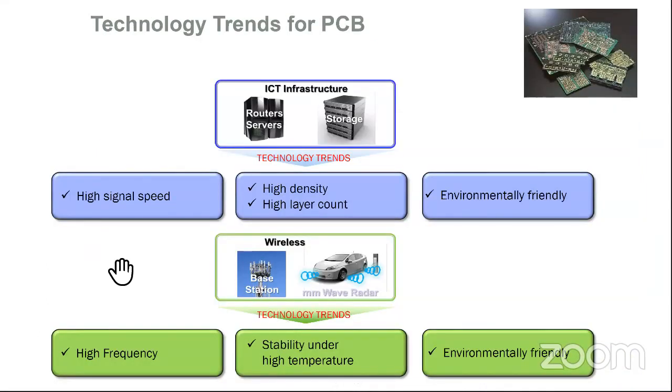The technology trends for printed circuit boards. If we look at that sector as far as routers, servers, and storage devices, we're going to be challenged to improve the products that are presently on the market, to elevate high signal speed through development of improved laminates and prepregs. That would include resins, coppers, and glass.